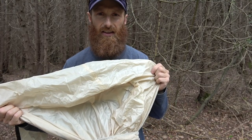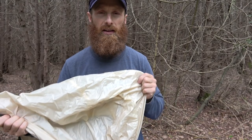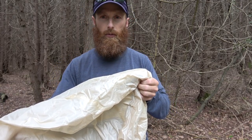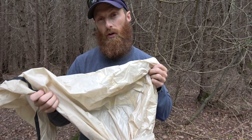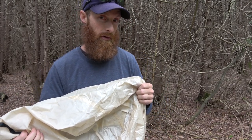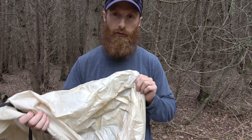It's the tarp from a tent. Yeah. So they bought replacement tarps, tents. They stuck them in a bag and they sold them for $100. So basically, it's a more compact version of a big blue tarp for 20 times the price. So you can tell me if you think I got the value for my money there.